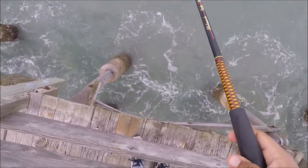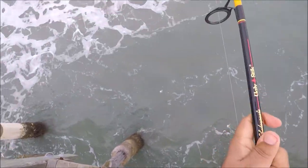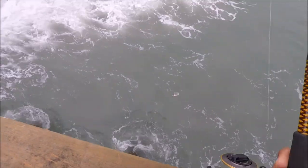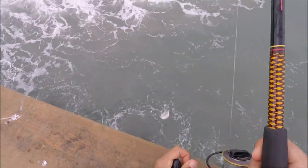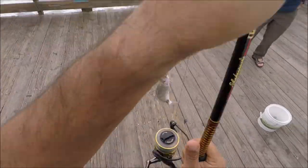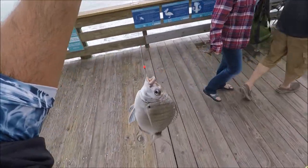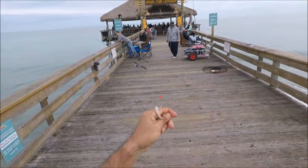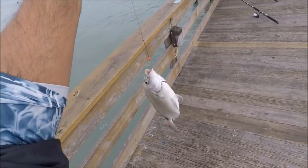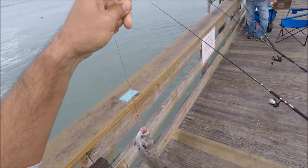Wow, it was a slow day, but we got one, seems like. Oh, nice. That's a good one. I don't even know what that is, but it looks good. Woo! That's a good one. All right, we'll take that. Oh yeah, it is a beauty. What is this? Porgy? Man, it's a porgy. Good. Look at those teeth. You see the teeth?